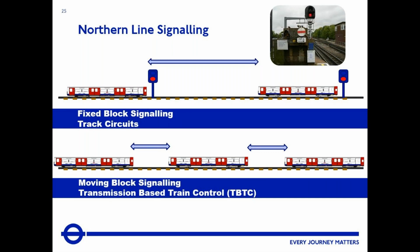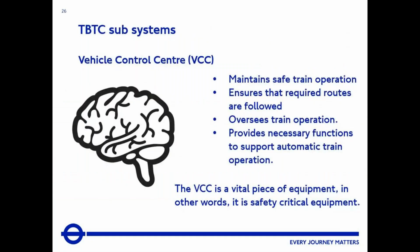What we have now, and it was installed in 2014 on the Northern Line, is transmission-based train control. This is where each train will transmit its own signal, and it allows trains to squeeze closer together, so each train transmits its own moving block, and we can get more trains on the Northern Line. So if you go on to the next slide, it talks about the various subsystems of this TBTC system.